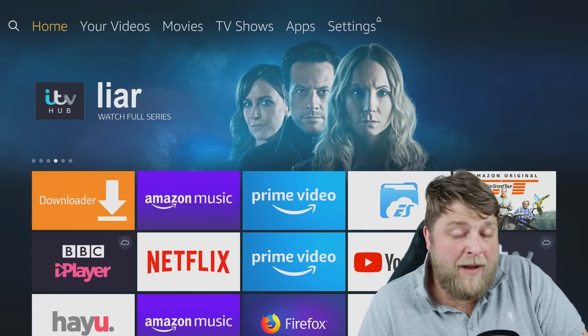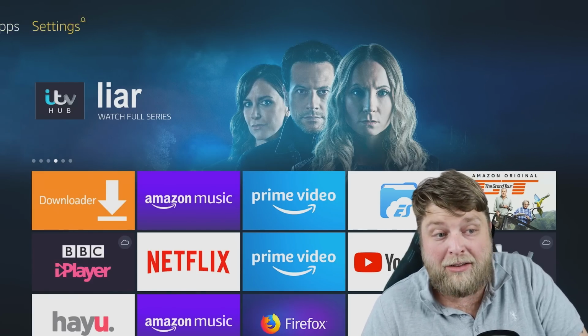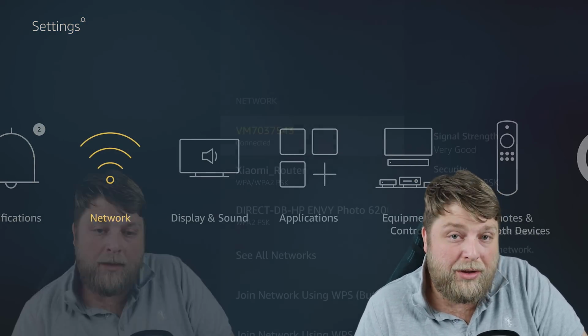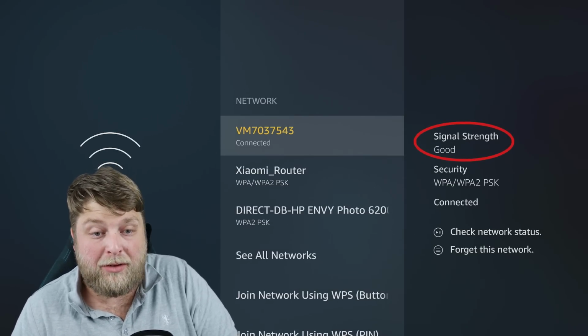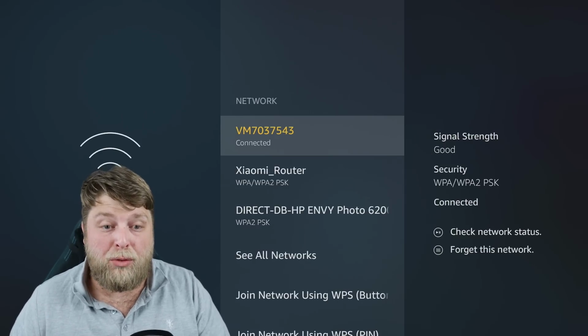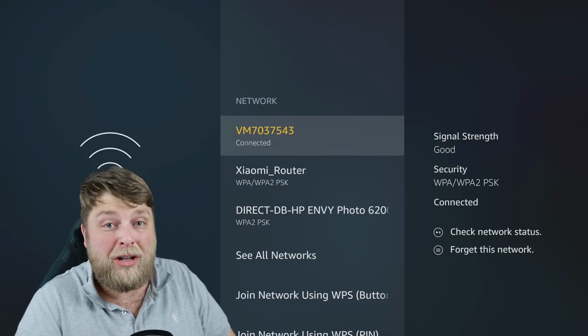Another feature, very obvious, but a lot of people don't actually know about it. Once again, it's inside our settings section, and this time we're going to look at the network. And when you're on the network section, so your Wi-Fi connection, you will see a signal strength, and this is very important. The signal strength at the moment, I'm actually in the same room as the router, or router depending where you're from, and the signal strength is only set to good.